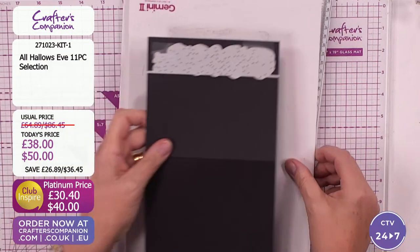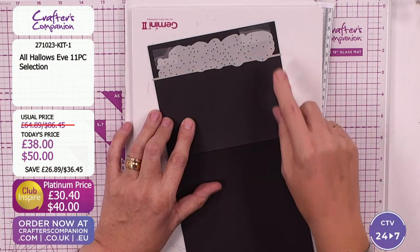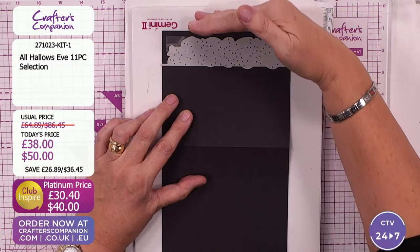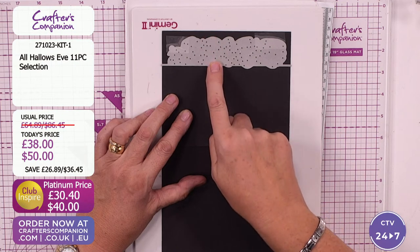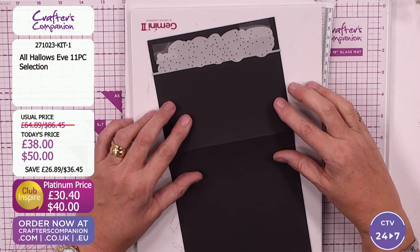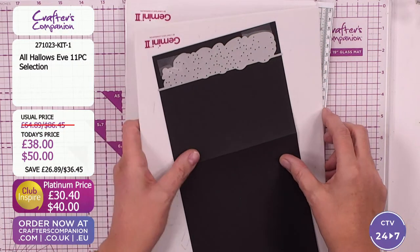So all I'm going to do then is pop this on here, and I'm just going to turn it at a slight angle. Whenever I've got anything straight like this, if it's straight on your mat, when the rollers come towards it, you've got that bit of a jump. And occasionally I've had it knock the die, but not very often. It does occasionally. If you've got it taped down, it should be safe. But just by tilting it that little bit means that the roller's going to hit the corner first, and you'll get a smoother transition through your machine.